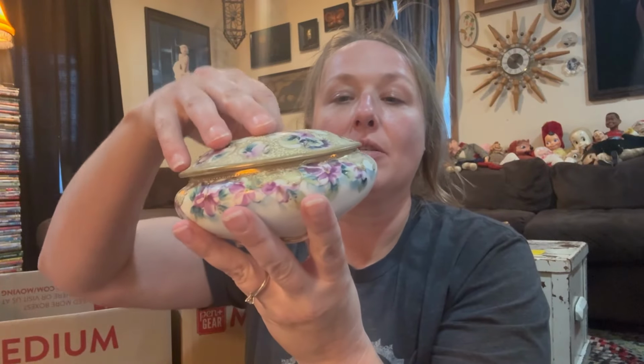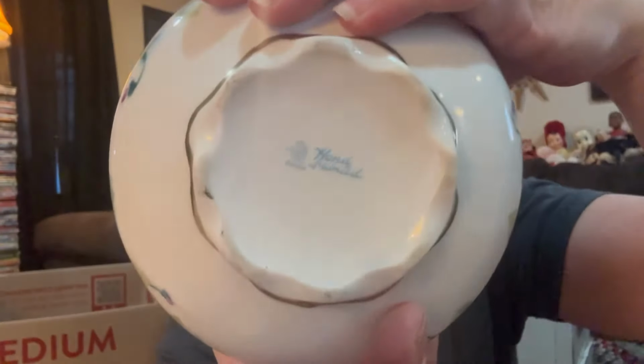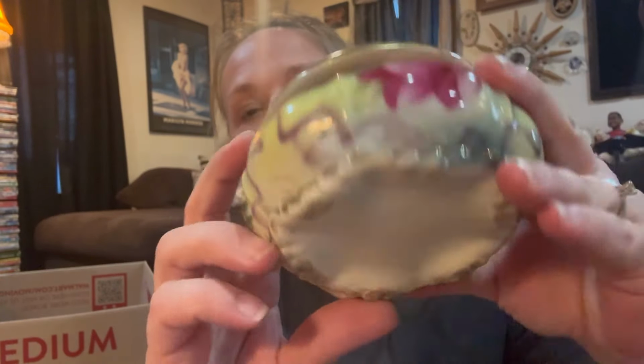Oh, here is the bottom to one of the hair receivers. Isn't that so pretty? Again, no chips, no cracks. And it is marked on the bottom, hand painted Nippon. So that's an absolutely gorgeous hair receiver. Love that one. Here's the bottom to this other hair receiver. So pretty. There's no chips or cracks. Love that piece.